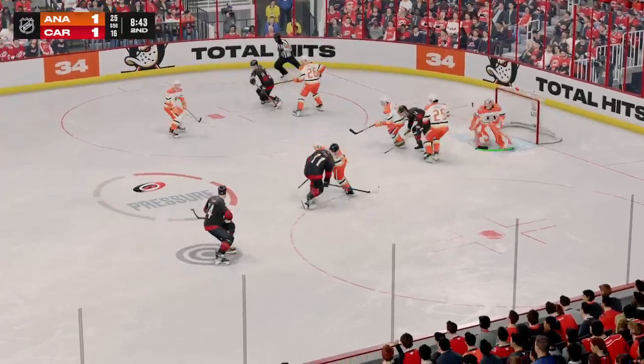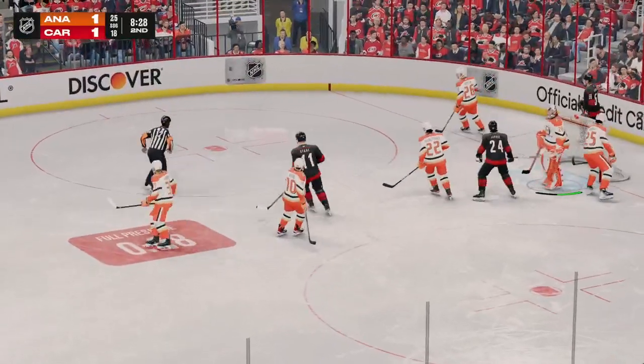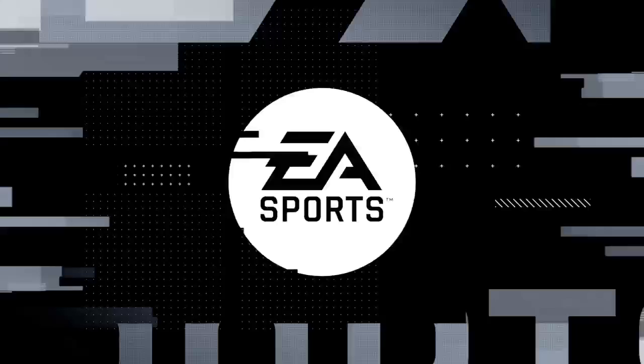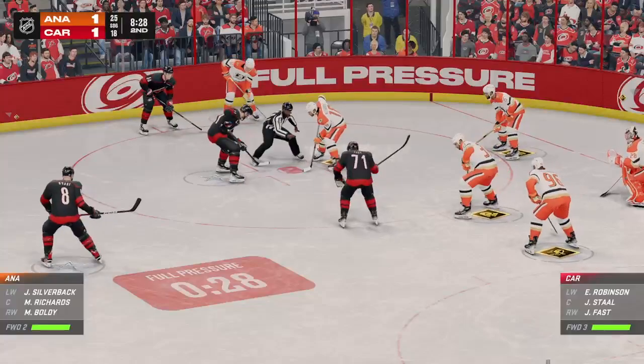Coming close, and that goes off the body. Oh, gets a piece of it with the glove. Oh, there's one more. What a sequence. I mean, he has been outstanding making consecutive saves. I mean, his defense, they gotta start playing. Well past the midway mark of this period. The next goal could be a big one as we are tied.